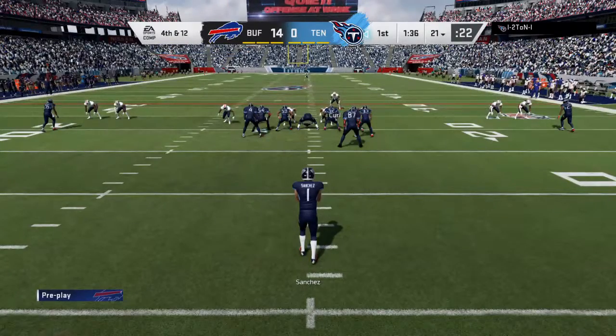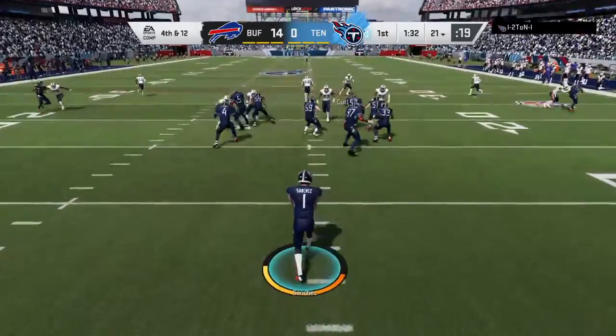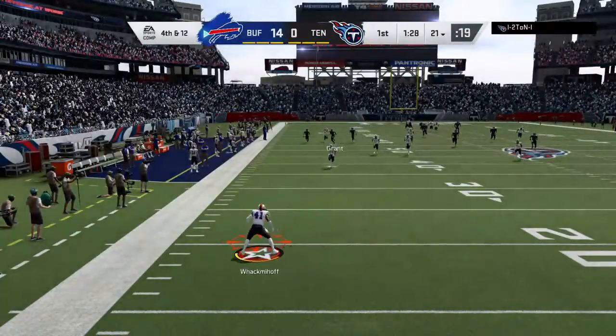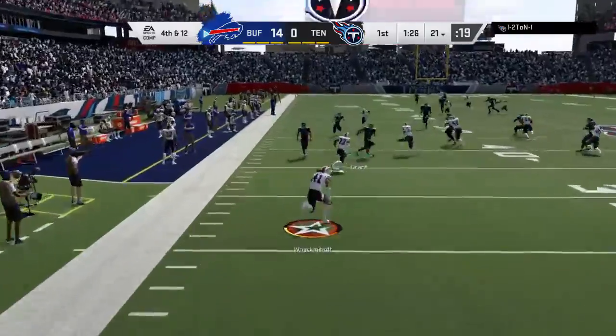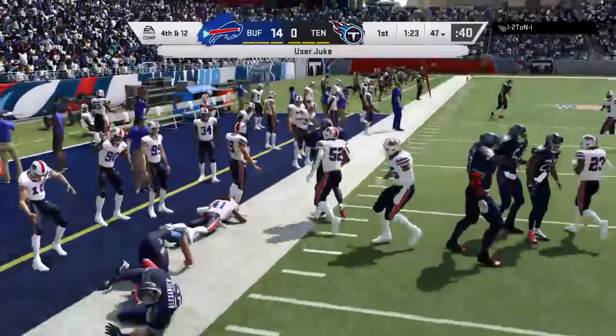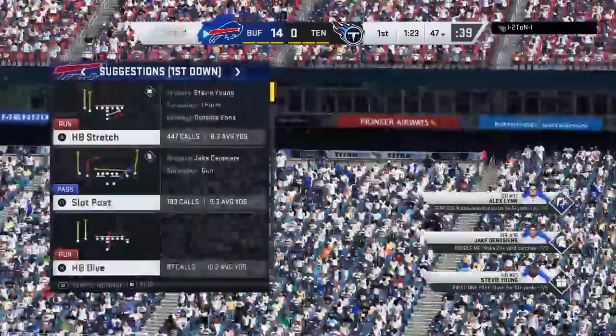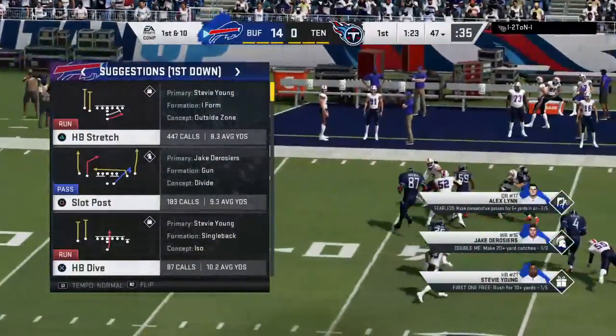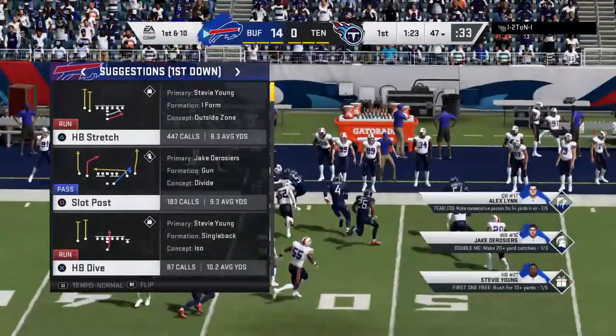Now here's Rigoberto Sanchez as he'll punt it away for the 2nd time. First kick, 47. This one looks good as well. Taken in at the 22. Great blocking on the return. It springs him for 25. And the Bills will take over the football with a 1st and 10.